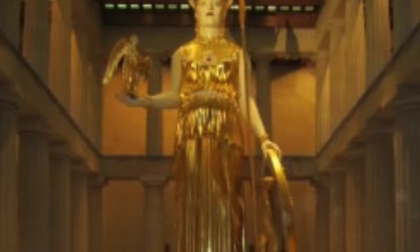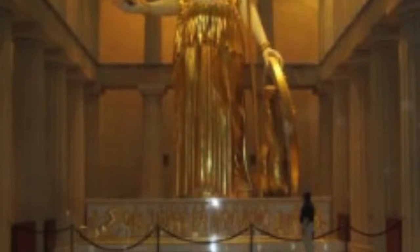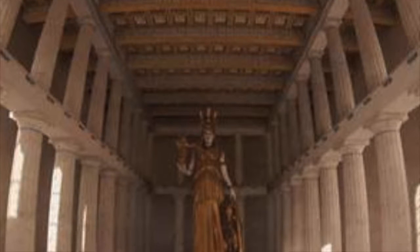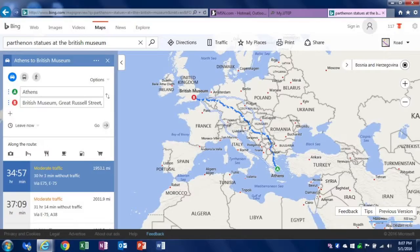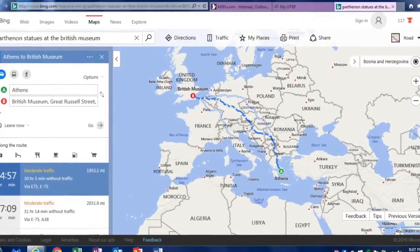Some of the statues were Olympian gods, Greeks fighting the giants, the fall of Troy, the wedding of the king, the Olympian gods with Athena in the middle, and also the biggest statue was Athena. In 1801, these marbles were removed from the Parthenon and are now living in the British Museum.